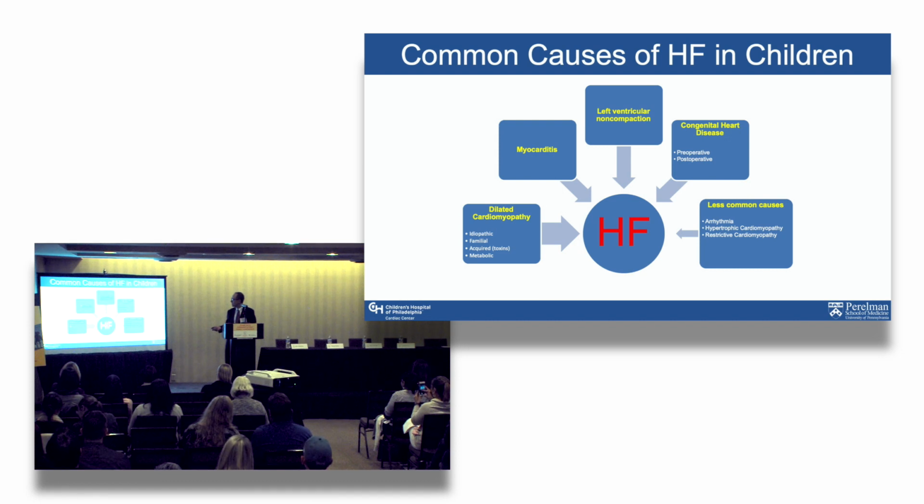Dilated cardiomyopathy, idiopathic, familial, acquired from toxins such as chemotherapy, metabolic conditions, inborn errors of metabolism, for example, or mitochondrial disorders may all lead to a dilated cardiomyopathy. Myocarditis, or inflammation of the heart muscle, from, again, a whole myriad of etiologies or causes that are too broad to list here. Left ventricular non-compaction is a common cause of heart failure. We see heart failure in congenital heart disease, whether it's preoperatively or as a result of the various operations that children will go through, may result in heart failure symptomatology.